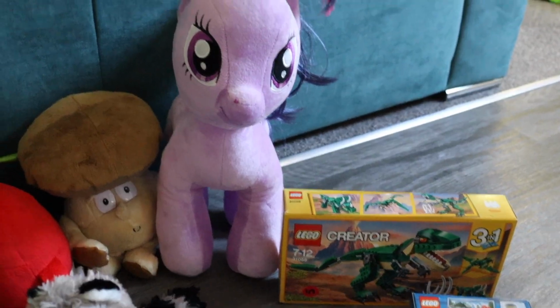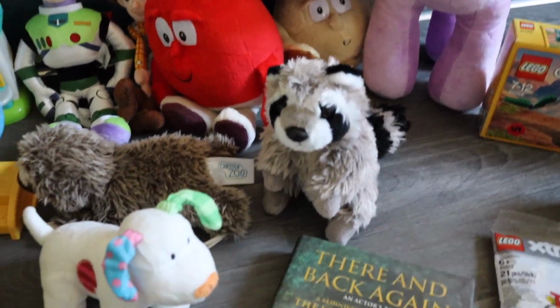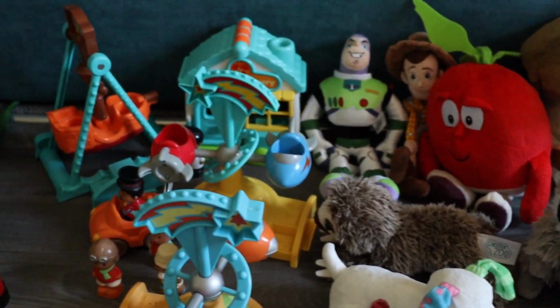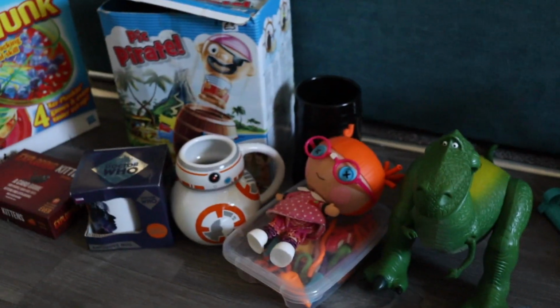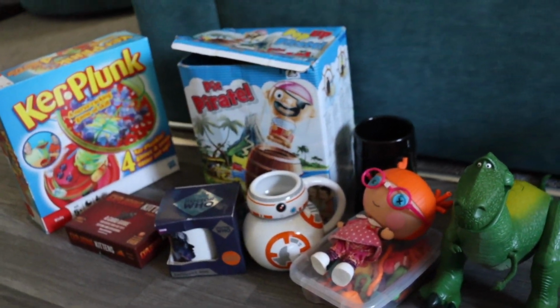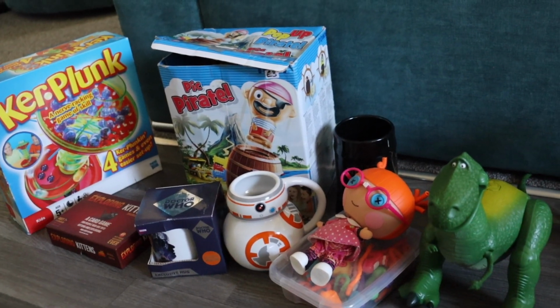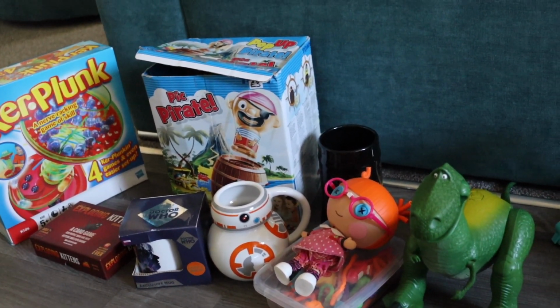So yeah, that is my haul from Sunday. Can't believe I managed to get to another car boot this year. I thought I was going to be out of luck for the rest of the year, but thankfully not. I don't know if I'll be able to get to another car boot this week. We'll just have to wait and see on the weather. Hopefully, judging by the weather at the moment, it's not too bad, but I think rain's coming tomorrow.